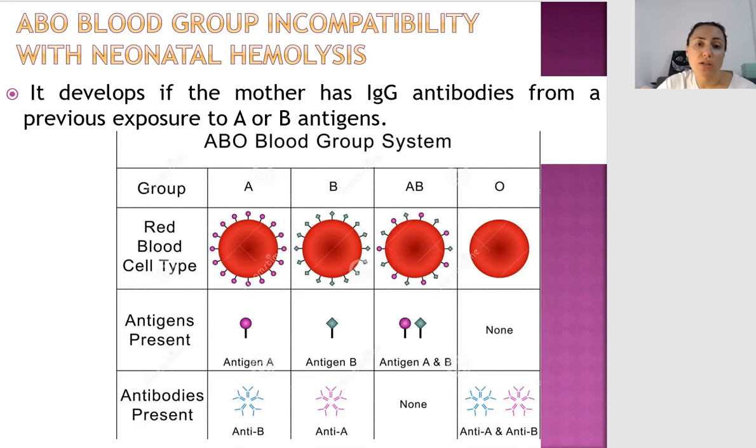I remind you which antigens and which antibodies we have in the ABO blood group system. Hemolytic disease usually happens if the mother's blood group is O, so no antigen on the RBC, but antibodies are present, anti-A and anti-B. So, if the baby's fetal RBC carrying A or B antigen comes into the mother's circulation, the mother's immune system produces IgG antibodies. They cross the placenta and can destroy fetal red blood cells in the fetal circulation.